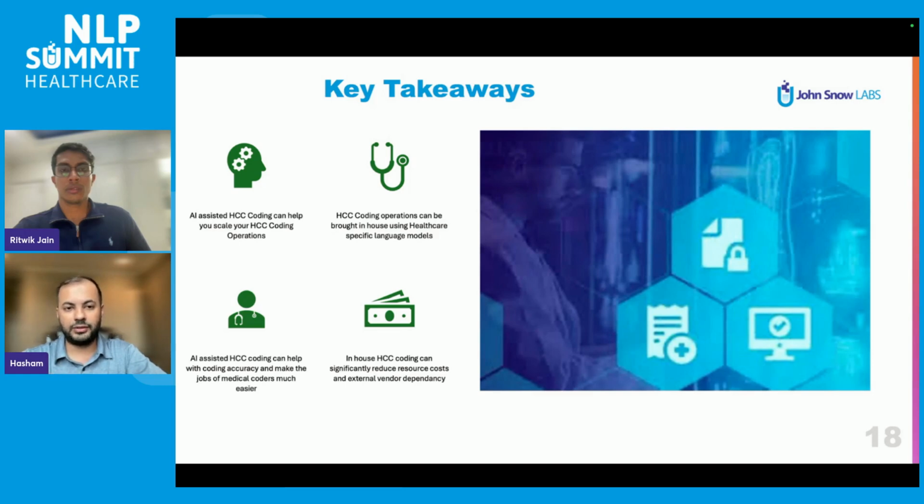And another thing is that we can take the same pipeline and just apply it in reverse. Let's say if CMS wants to deploy it, they would apply it in reverse and use it for audit purposes, because the reverse of this pipeline would be starting from codes and then finding evidence in the text. Right now, we're taking the text and finding codes. So the reverse would be for audit purposes. So it's more expandable in that manner.